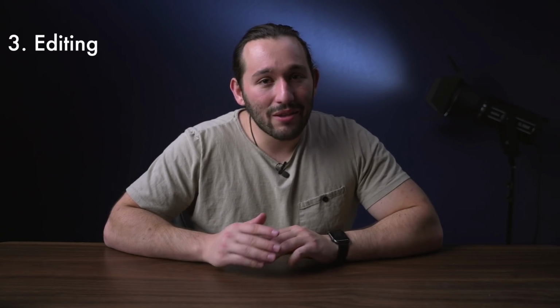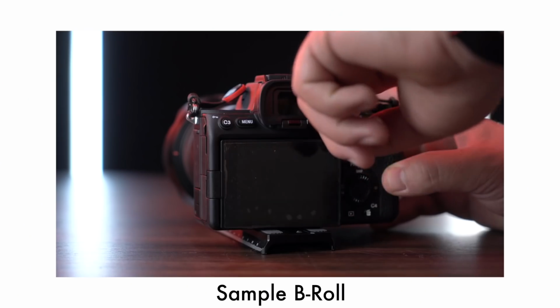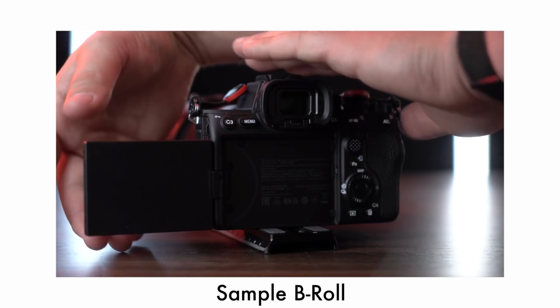And last but not least, let's talk about editing. In editing, there's a ton of different aspects, from the amount of cuts to what kind of cuts, and the background music and the color grading and all of that stuff. I've made a few different tutorials using Movavi software, so definitely check out that content right here. But whenever I'm shooting a vlog, or if I'm just shooting a basic product video, I don't want my head to be in the video for too long. I want there to be different shots of the product that I'm reviewing, for example, and that is called B-roll.